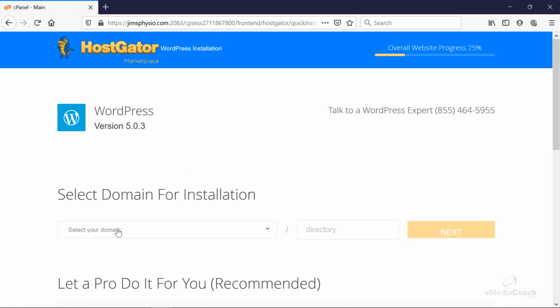Now your domain should be automatically entered into this field here. For example, yourshop.com. If it's not, just select it from the dropdown. Leave the directory field blank. And by the way, this is just an example for me to show you how this is done. Yours will obviously be your.com, for example, organicstore.com or clothingstore.com or whatever your brand.com is. Don't worry about how my domain looks. This is purely an example. But make sure you leave the directory field blank, hit next.